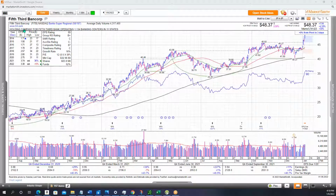So let's get into the charts, and I've got a little sneak peek maybe of one of those names showing relative strength on the screen here for you.